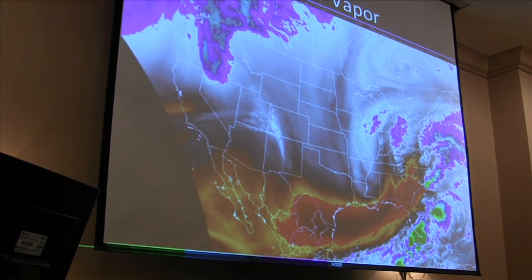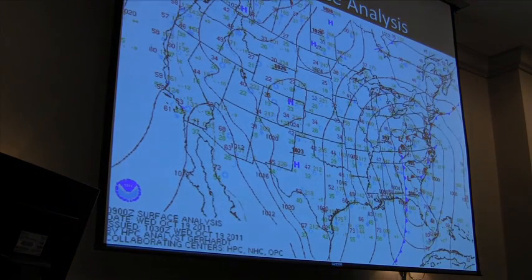You'll see a lot more moisture, maybe a comma head start to develop. So watch out for that over the next couple of days, especially with those travel plans, because you could be running into a lot of rain.